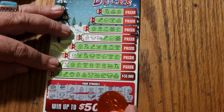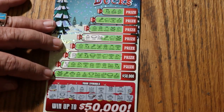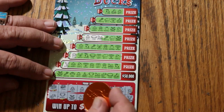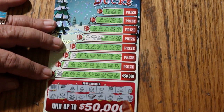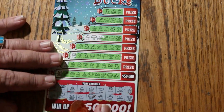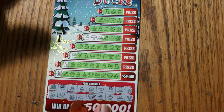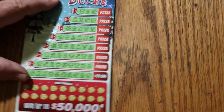And ornament for the next, and we know we don't have that, so that row's dead. Horse. You got a horse? There's the horse. Candy cane. No, there was no candy cane. So there you go. That was, well, that was rather discouraging. Okay. Let's see if this one does any better.